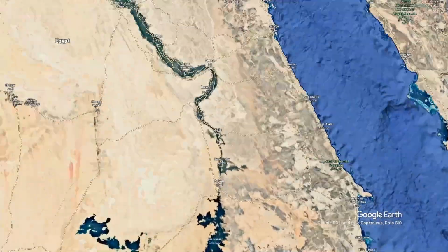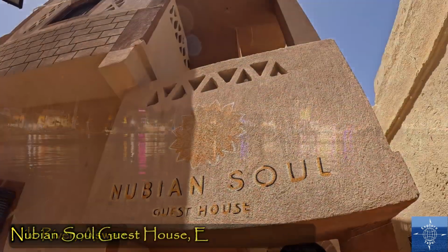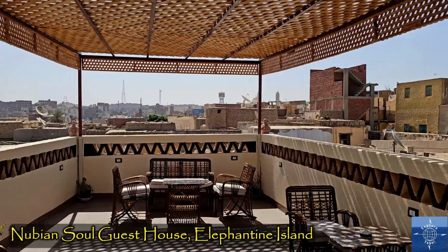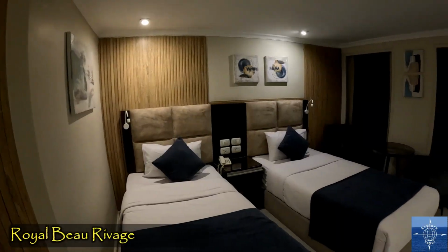In Aswan, we stayed in the middle of the Nile River on Elephantine Island, accessible only by boat, in the wonderfully peaceful Nubian Soul guest house. And of course, when we cruised down the Nile, we stayed on the ship.